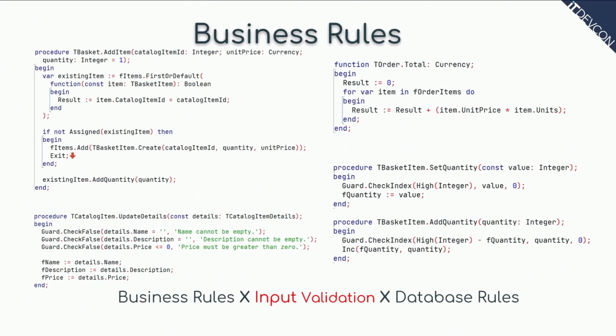Let's quickly review the difference between concepts often confused, which make implementation more complex and hinder maintenance, as they force the use of code that should be in another layer of the project, or even violate some principles such as DRY, bringing repetition to the code. Business rule.